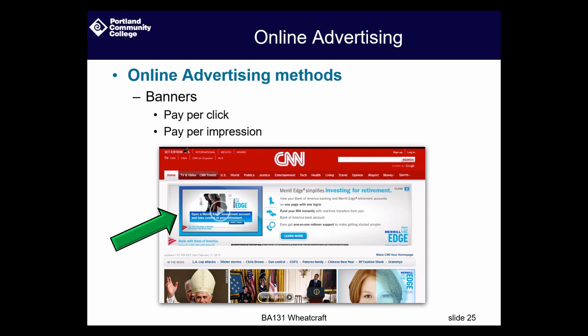There are two types of advertising methods. One is called pay-per-click and the other is pay-per-impression. What pay-per-click means is every time someone clicks on your ad to go and see more information, you have to pay that website a certain amount of money. It might be a penny or 2 pennies, depending on the ad and what their readership is.